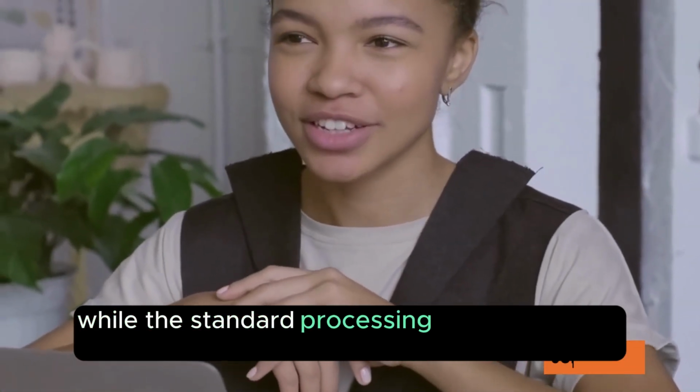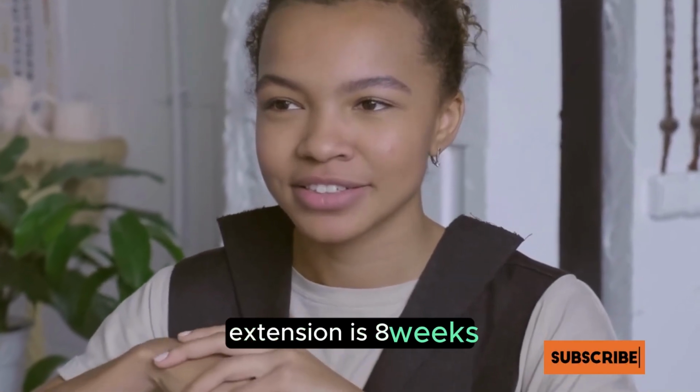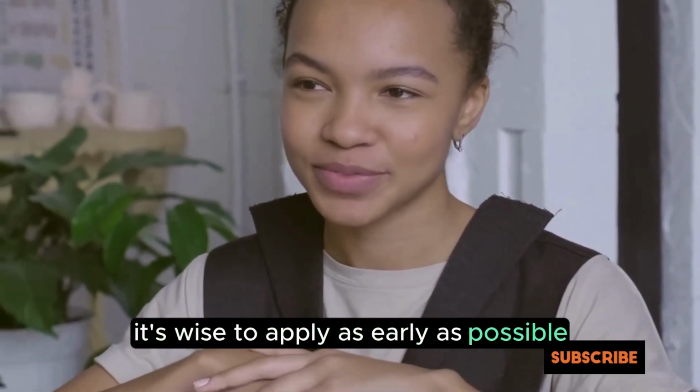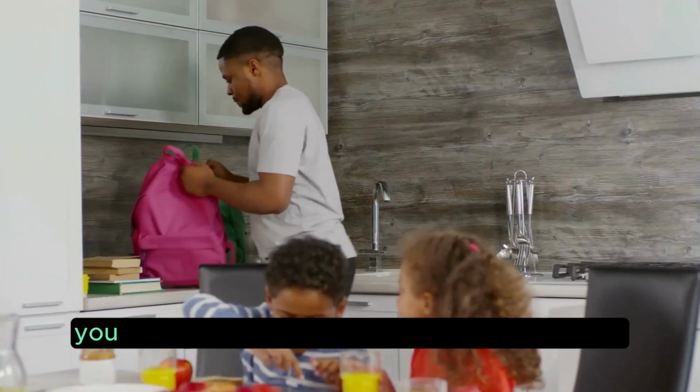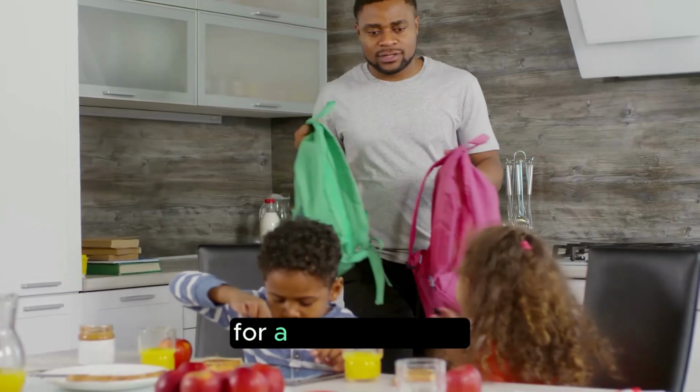While the standard processing time for a work visa extension is 8 weeks, it's wise to apply as early as possible and consider any factors that might cause delays. If time is of the essence, you may explore the option of priority services for a faster decision.